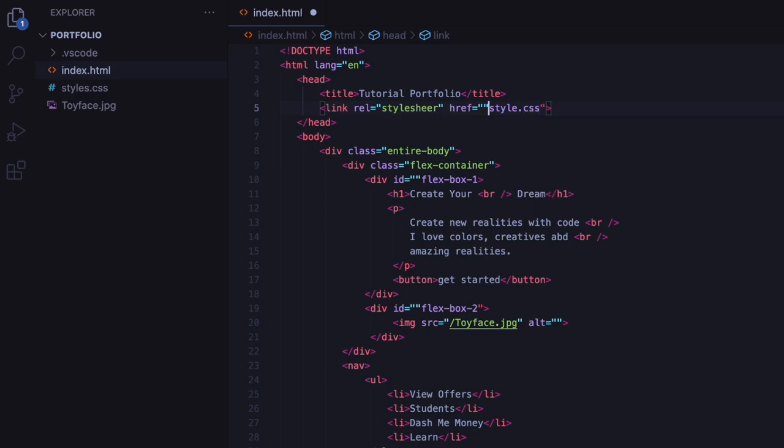Same thing happened here. Oops. Okay. So right now we have our style sheet connected to our head of our HTML document.